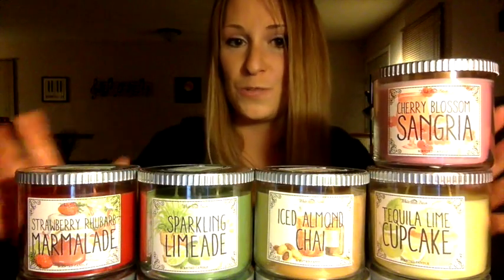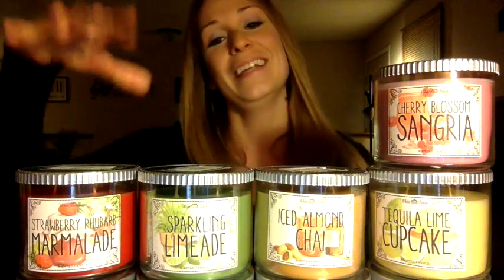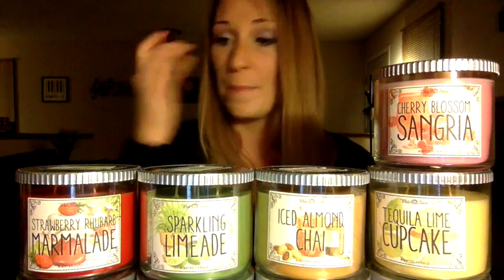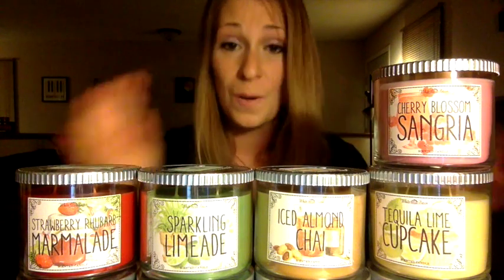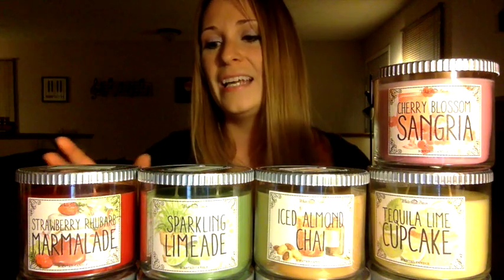Okay, and then the last one that you see here, there's more and I'll get into that, is the Strawberry Rhubarb Marmalade. Now this one, it's at Bath & Body Works and White Barns, but when I went to Bath & Body Works on Tuesday, I kept picking it up and putting it down and smelling it again and looking at other things and then going back to it, and I couldn't decide if I wanted it or not, and I did not buy it that day. I decided I didn't think I would like it burning.